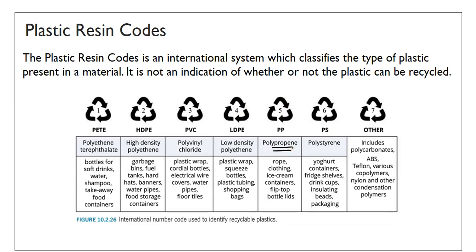So if you see a little symbol with number 5 on your container, you know that polypropylene is in it. You can also have things like PVC, polyvinyl chloride, or PETE, a very, very common plastic. And then if they can't really classify any further, they just call it others. Others is bad because it definitely can't be recycled.